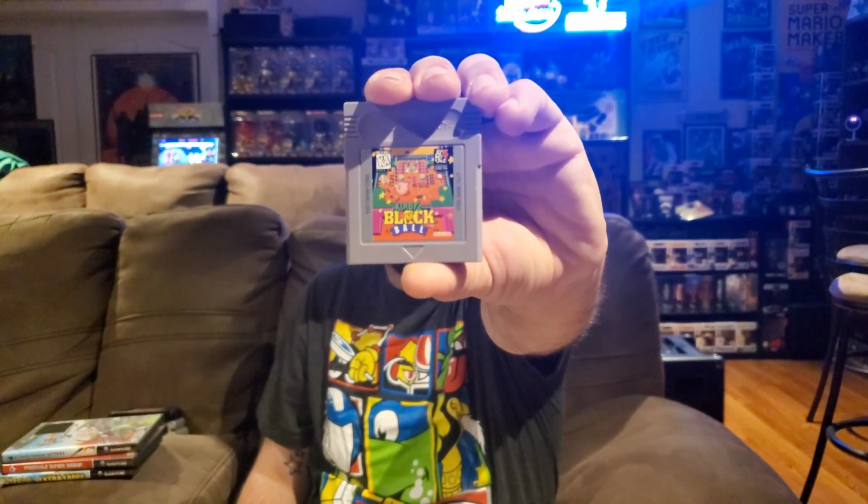Alright, so what do we got? We've got Kirby's Block Ball. I think it's called Kirby's Block Ball. This might be like a breakout type game or a pinball game. That's my guess at least, but I'm excited to try it. I really like any kind of Kirby games, so that's awesome. Yep, Kirby's Block Ball on the Game Boy.